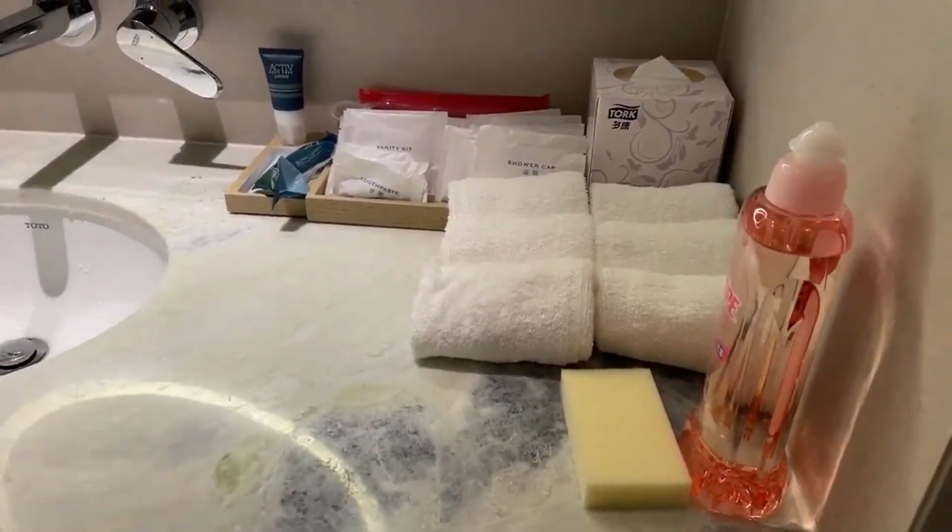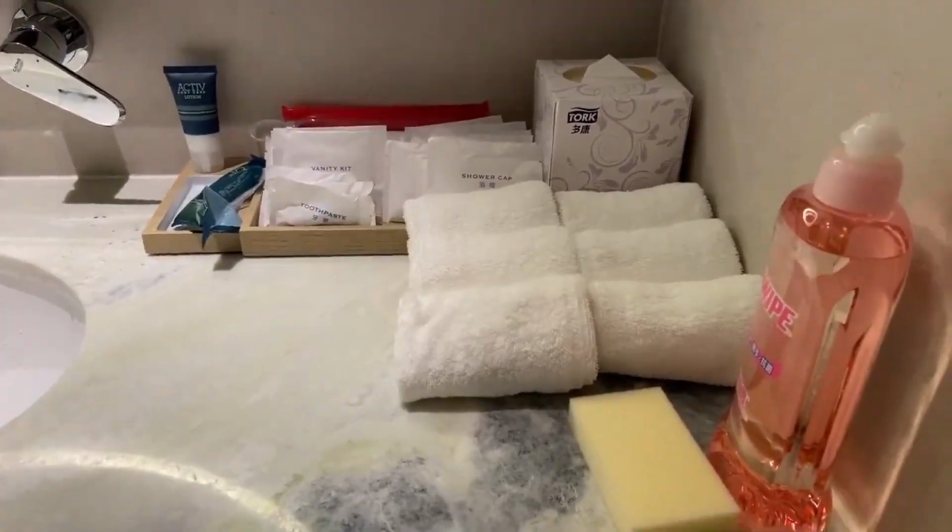The fourth point I would like to mention is the cleanliness of the room. Actually, I was very surprised how clean this room is. It was really sharp in terms of cleanliness. Everything was clean, everything was fresh, and the smell was perfect.